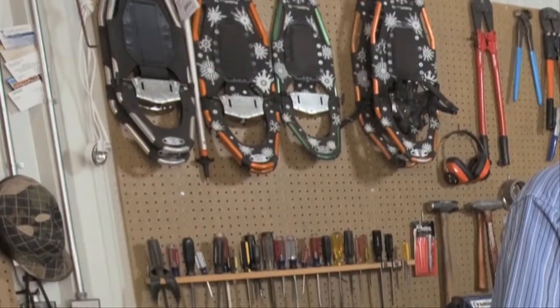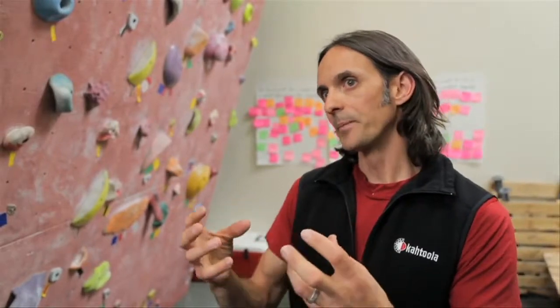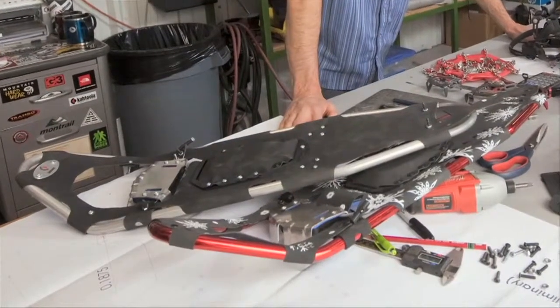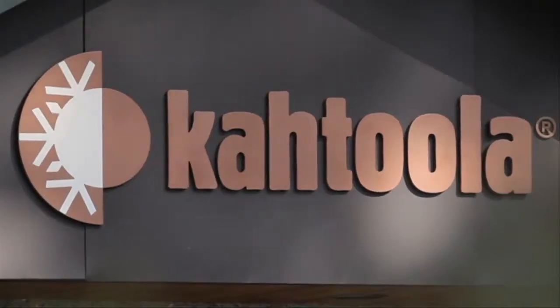And realized quickly there were some big design challenges: to make something flex but not break, to make something work and stay snug on your foot while it's flexing. Design after design, Danny retooled his idea. Dozens of prototypes later, I came up with a Kahtoola traction system. That product innovation launched the Kahtoola company in 2001.